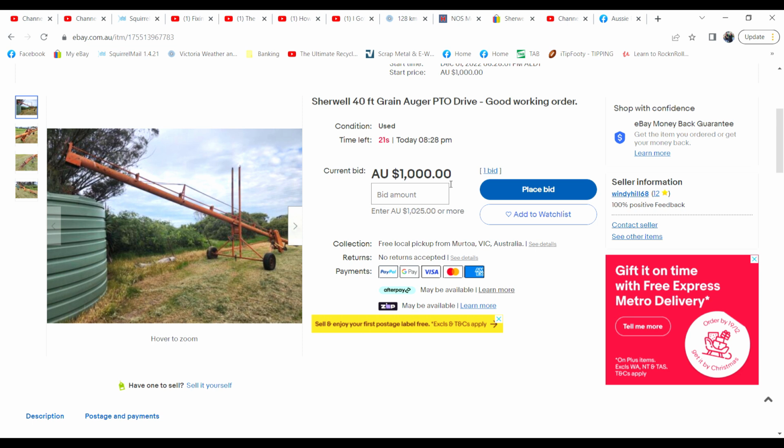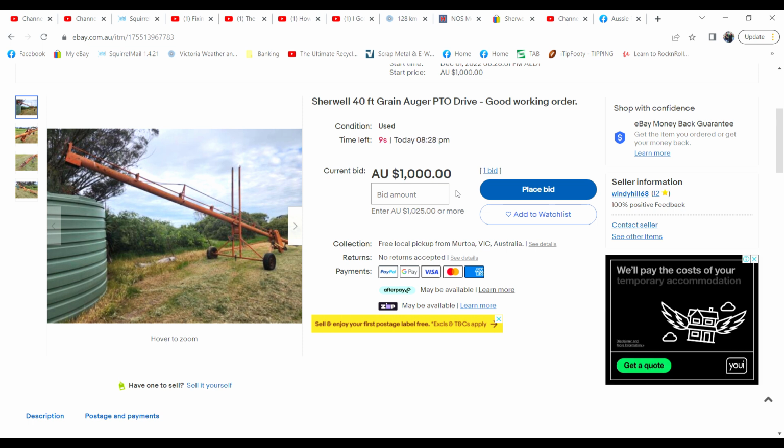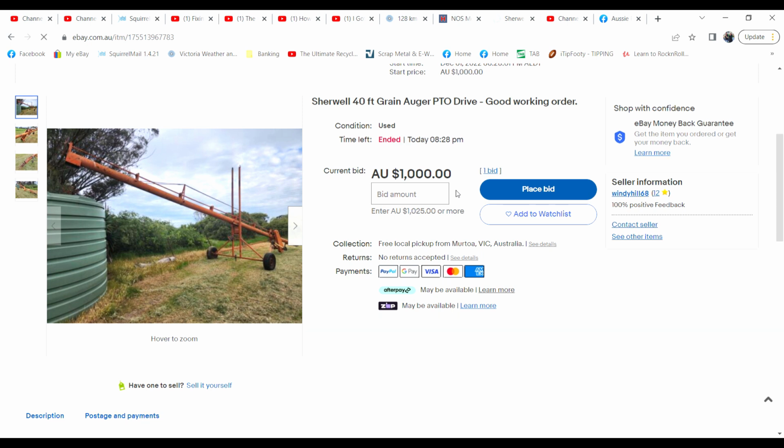22 seconds left. I think there were about 5 watches. I don't know that there's going to be a sniper on it, but I am pleased to see it got a $1,000 bid. We were nearly going to list it at $500, but then of course you'd need 2 bidders to fight it out to get it up around this high. So $1,000 is a good price, but it's a good auger still. It's got some work left in it. Final call. Any more bidders?